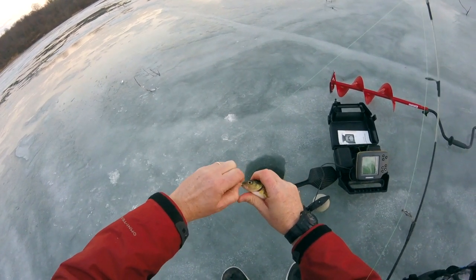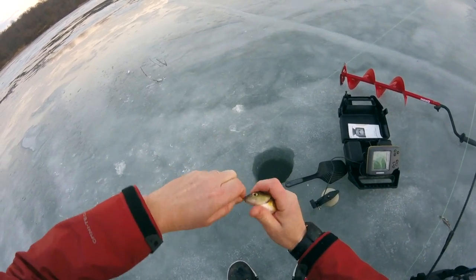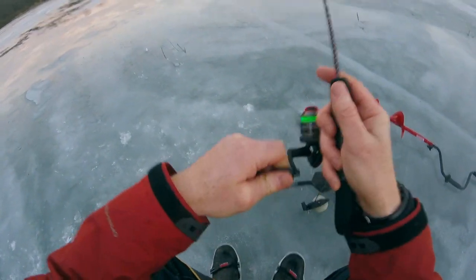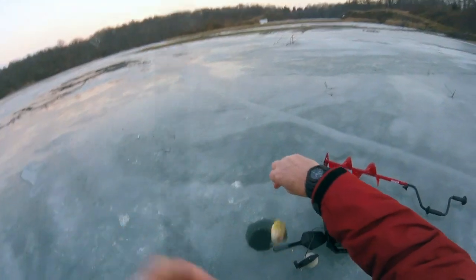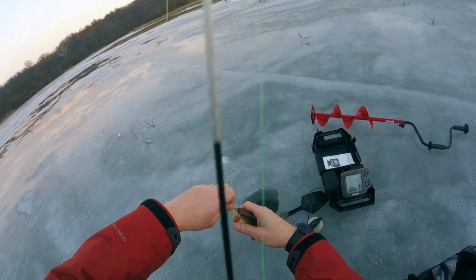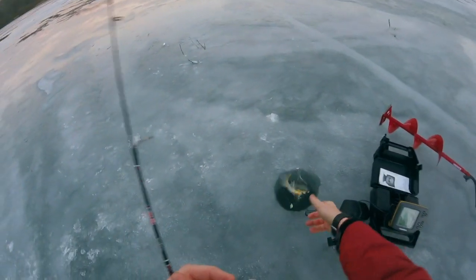That was interesting. I worked it up off the bottom. I dropped it back all the way to the bottom. Got a hit immediately. Okay. Yeah, the bite's just an ever so light little tick. That's a good fish to end on right there. You feel a tiny little tick on the line, and that's him taking it. Alright, to end the day.